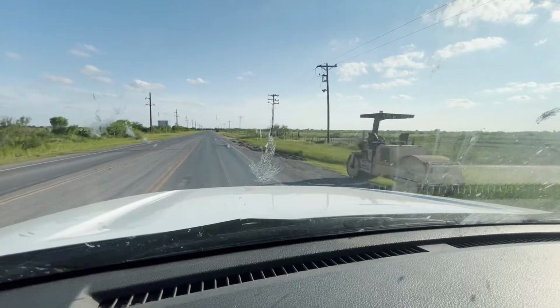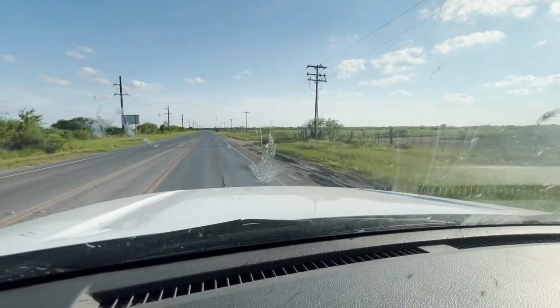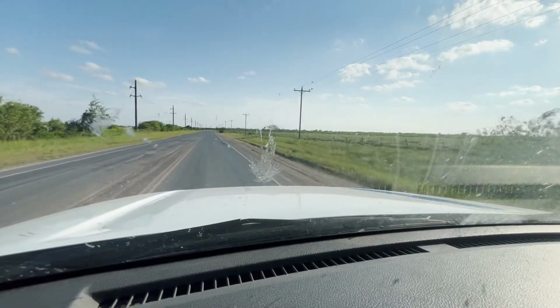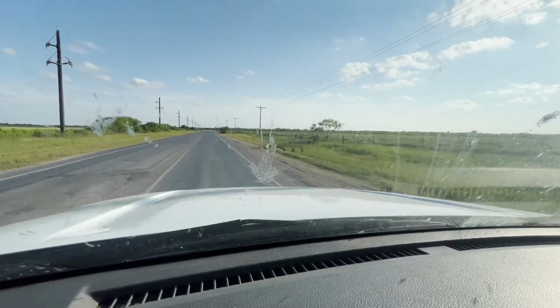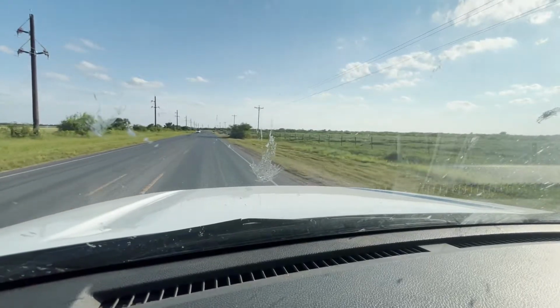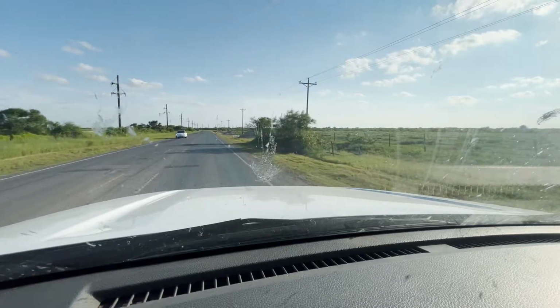I'm 10 minutes away from the Love's, and it's only like 6:45 p.m. So I need to get some food. So, what a day! This is fun. I made it all the way down to almost Mexico. All right, let's get out of here.